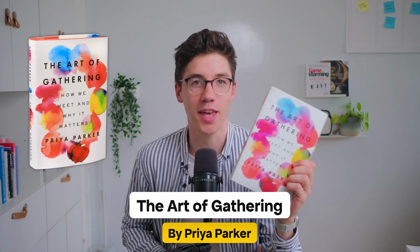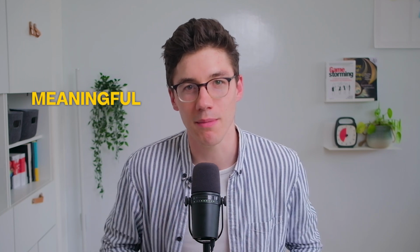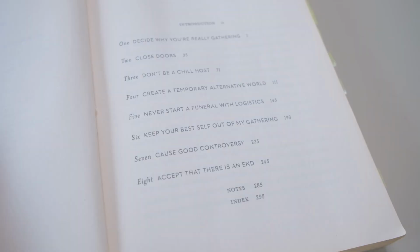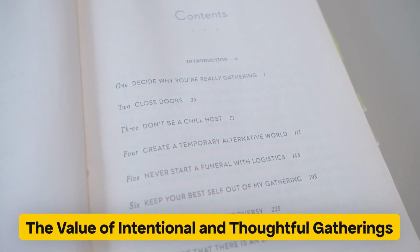The next book is maybe the book that I read as kind of the first introduction to the world of facilitation, and it's The Art of Gathering from Parker. This is a brilliant book, and it goes into the dynamics of gatherings and how to make them more meaningful and transformative. One major theme in this book here is the importance of being intentional and thoughtful when it comes to gatherings. What does Parker mean by that?